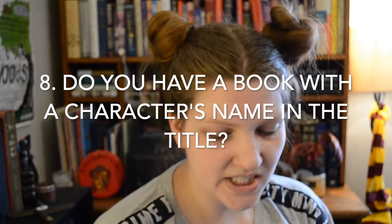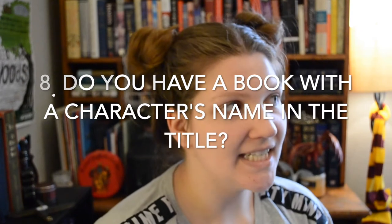Number eight, book with a character's name in the title. Well, I already did Ella Enchanted, so I'm gonna find another one. This one fell off my shelf. It's meant to be. Esperanza Rising has her name. I also have Nancy Drew Mysteries, a whole collection over on my other bookshelf, but I don't wanna go get it. So I have it though. Oh. I guess Eragon also would have worked for that.